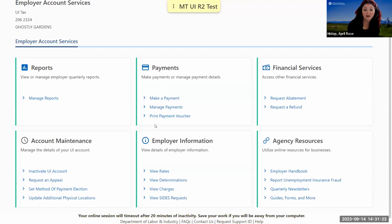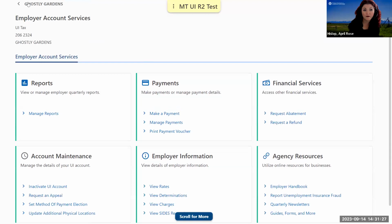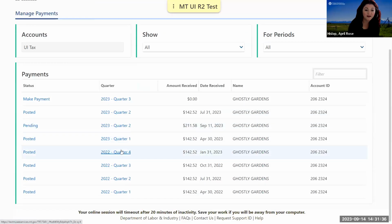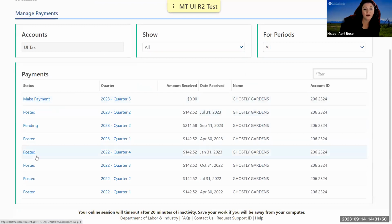The next thing that I want to show you is your manage payments tab that is out here. You can go ahead and click in this, and I'm not going to go into great detail, but this is where you can see those payments, whether they've been made. If they're sitting out here, once they've been posted, it'll show that they've been posted. You can actually do some filters on here if you want to.